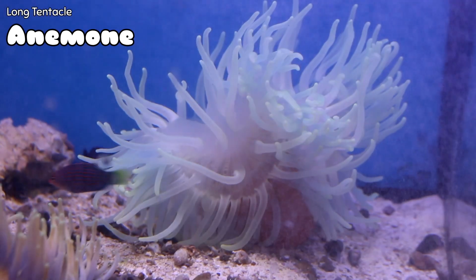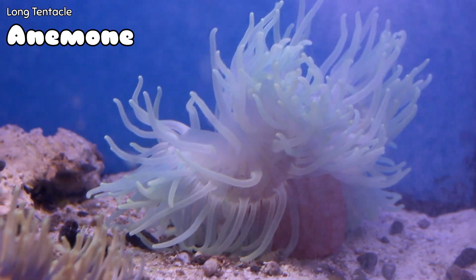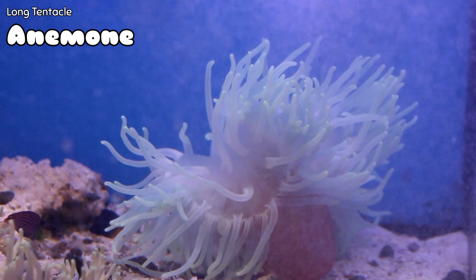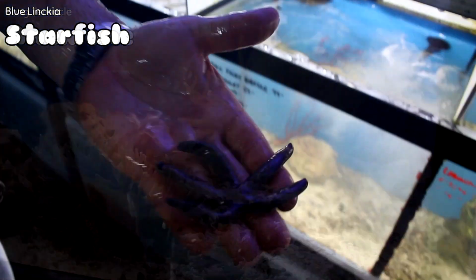Some beautiful long tentacle anemones came in this week in a varied amount of colors. What I've got to say about these is they are phenomenal looking. They're not for the novice, but if you've had a tank set up for a while and you want something beautiful in the tank, long tentacle anemones might be for you. I get asked about them all the time.